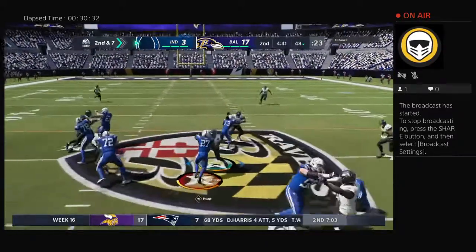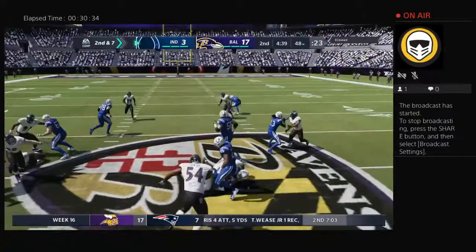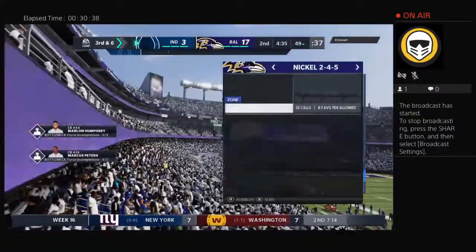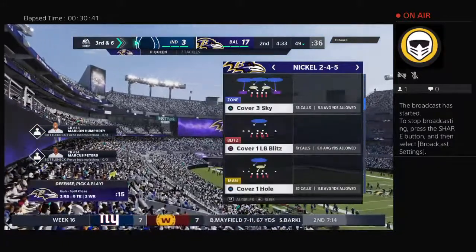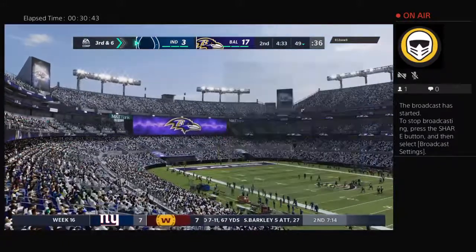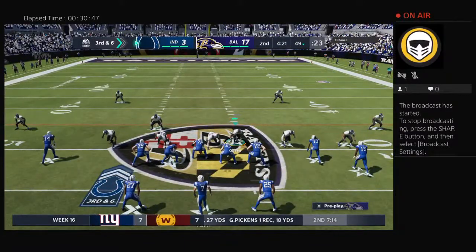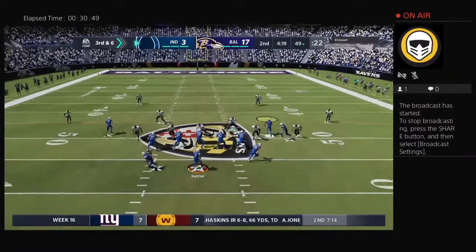On second down now, it's Hunt. Well done to sniff that out defensively. He had it diagnosed pretty quickly. I love that description because diagnosed is perfect on that one. Read his keys, made the play, and he couldn't even get going moving the football.